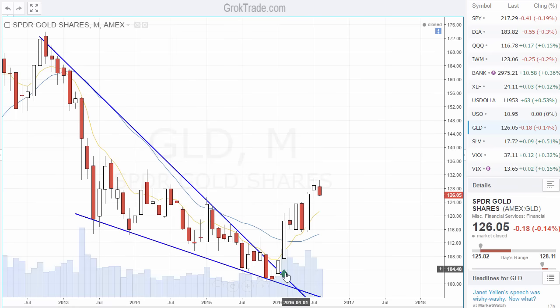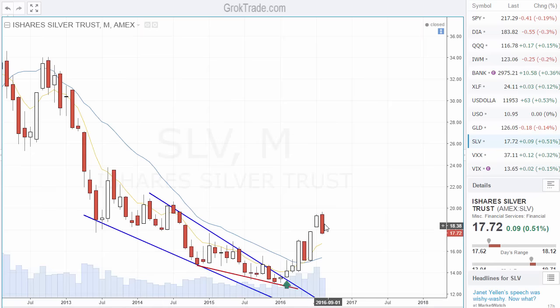Gold. Have a buy. We're continuing with our buy here, but look at this lower high, higher low, a lot of weakness going into the month or rounding out this month. Silver, big bearish engulfing pattern. That is not a good sign. Any more weakness here, I'm going to call it a sell on the monthly chart.